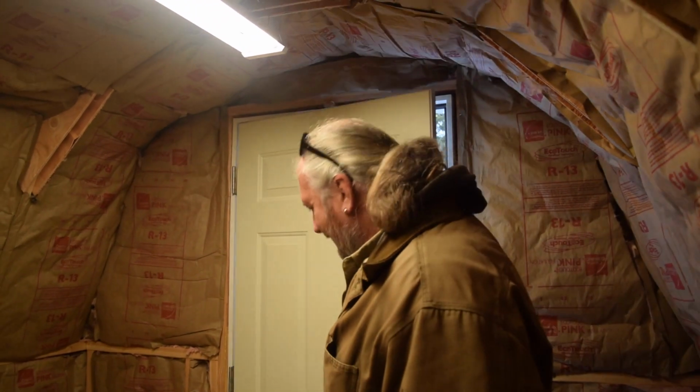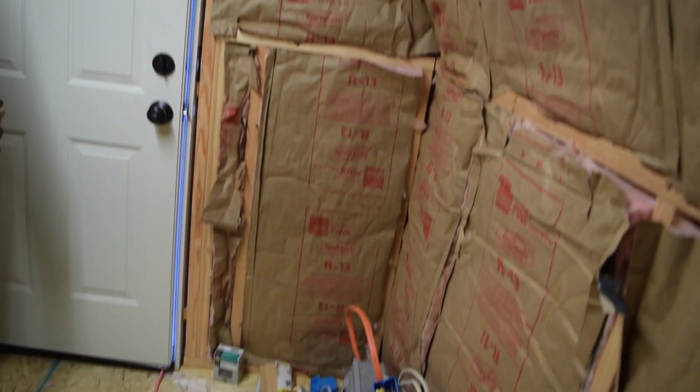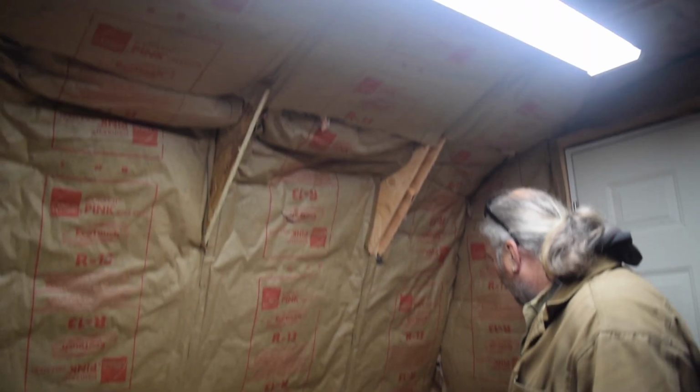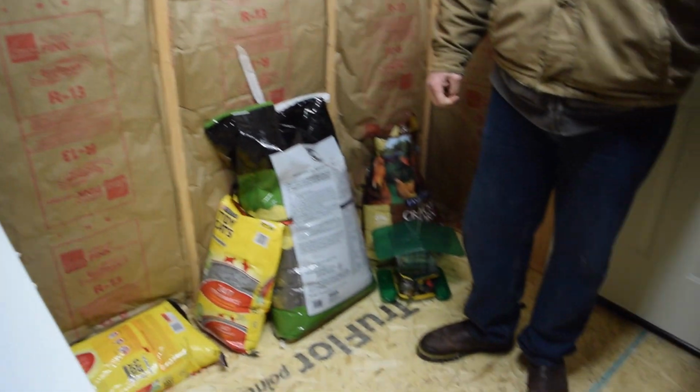Okay, inside the tiny, the baby. So as you can see, it's cozy. We've got 2x4 construction, R13 insulation all the way around. You've got a 3-foot outside door, and this is a combination of things that we're going to be using this building for. The primary purpose of this building is this is going to be our well house.